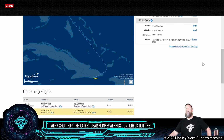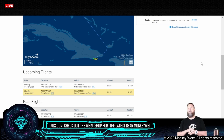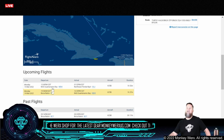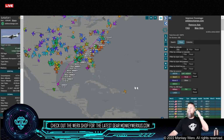That is definitely an out-of-sequence flight. Normally, we see this style aircraft coming in on a Tuesday, Friday tempo. So when you see it bump in on a Monday, it's definitely doing something out of sequence. So coming in from Boca, and then from there, it heads over to St. Augustine. Okay, get back over here to the flat map real fast and make sure we have covered everything.